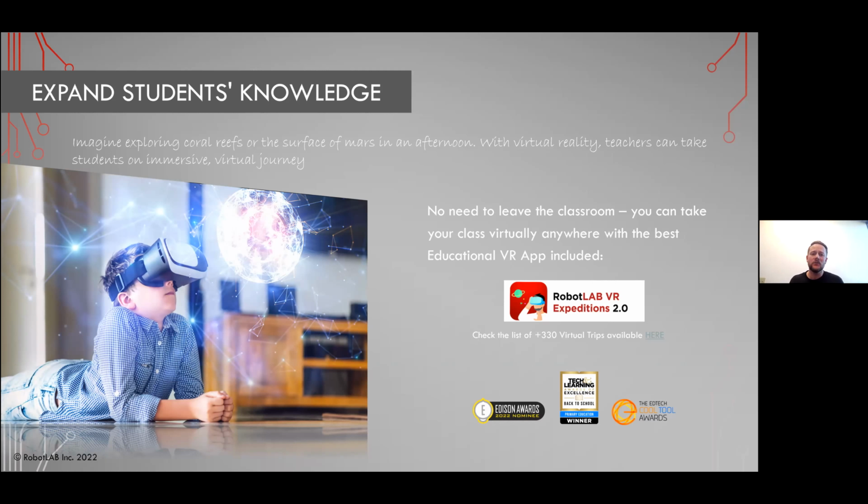And basically, it gave us the opportunity to think about it and wonder how we can help schools keep using this type of really great platform for VR. And so this is when Expeditions 2.0 started to be created. We worked on the program for several months, almost a year, to come up with a solution that is very similar to RobotLAB Expeditions. But on top of that, we also obviously wanted to improve the software.